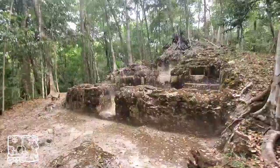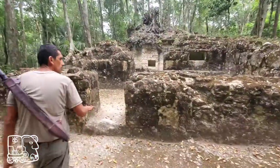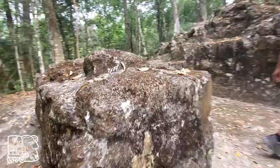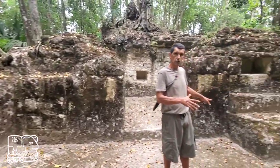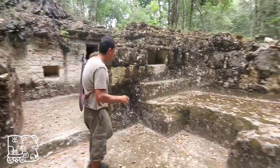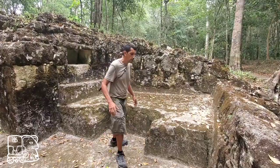This is the main building where we think the king slept. The king was here at some point. It is believed that this was the guard's room, that was the king's room, and the prince that he was guarding, the chieftain, slept here.